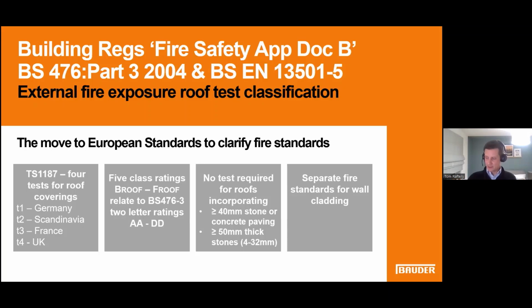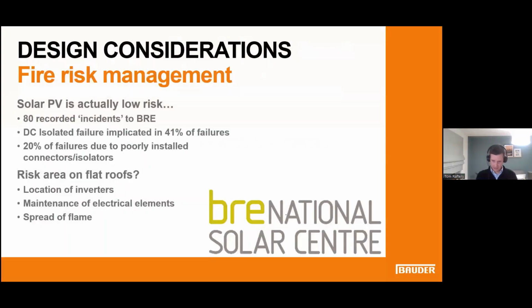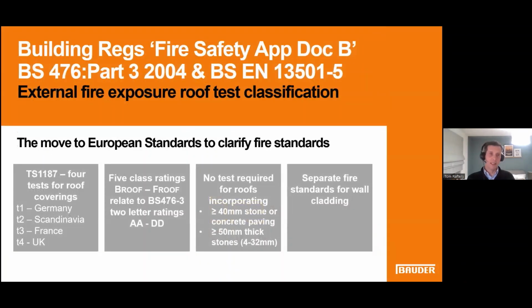The main impact that we know is not necessarily an increase in the penetration. Bauder have been involved in some work, not building regs work, but with PU Europe and the Insulation Manufacturers Association, where we've evidenced that it's the spread of flame that's the impact. So does that solar PV system going on that roof increase the spread of flame? Well, yes, potentially. And that's the area that we're really looking at, and that's the area of risk. So from a Bauder perspective, the best advice we can currently give is that a roof should have BRoof T4 if you're installing a solar PV system on it.